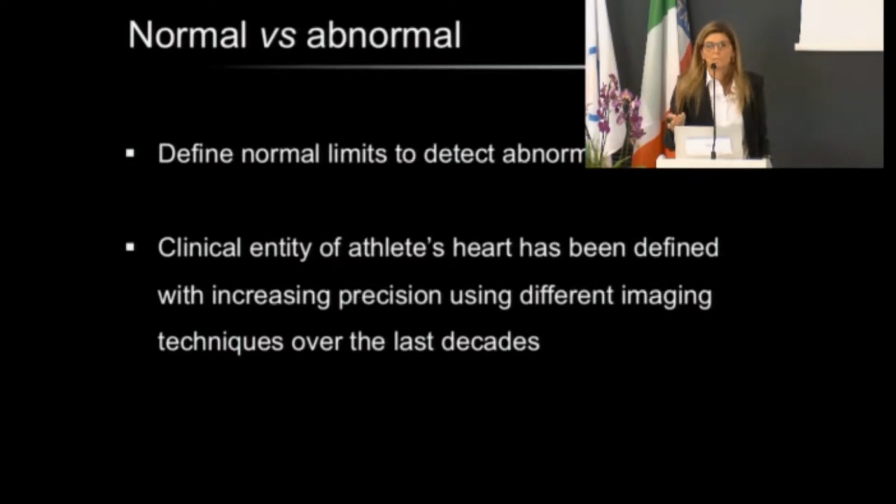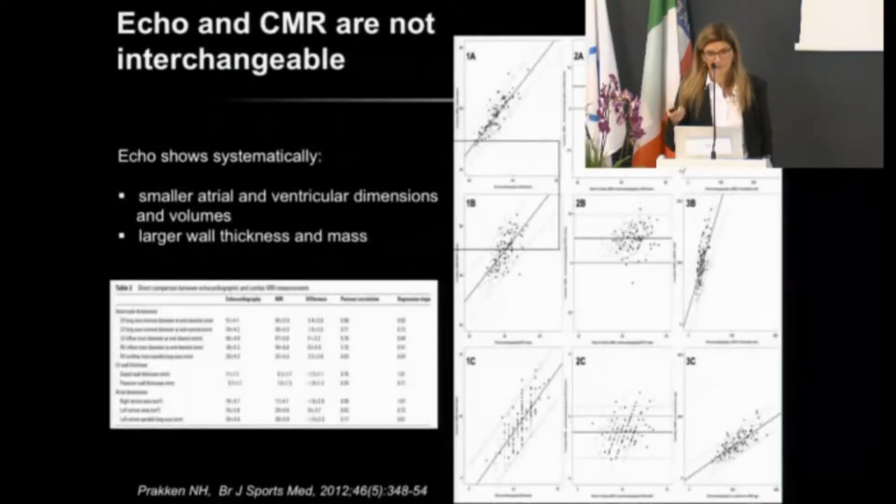The problem is that we need to define what is normal and what is abnormal. The clinical entity of the athletic heart has been defined with increasing precision over the last decades with different techniques. But we know that echo and CMR are not interchangeable and give you different numbers. So you should not be surprised if you have different numbers between echo and CMR, because echo systematically shows you smaller atrial and ventricular dimensions and volumes, while giving you larger wall thickness and mass. This is normal. The only thing is that they should go in the same direction, obviously. Otherwise, if there is a discordance, there is something wrong.